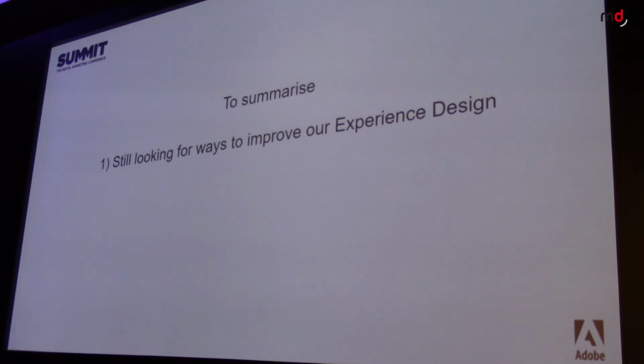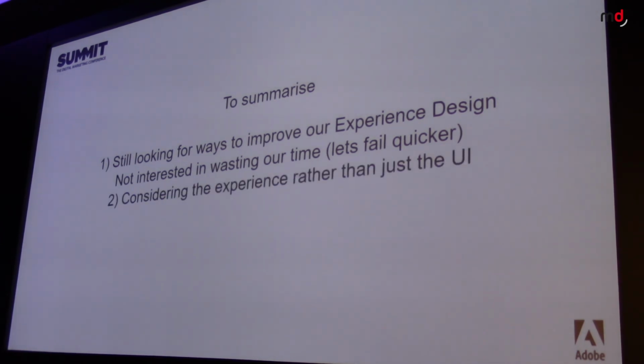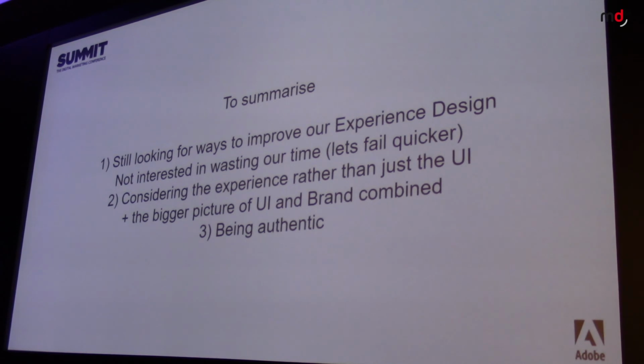And so, as I'm rapidly running out of time, to summarise, I think we're still looking for ways to improve our experience design. I don't think we've solved that fully, but we're not interested in wasting our time on people who are paying for our time. I don't want us to be wasting our time either. So we need to be failing quicker in order to get to a better place. As I mentioned, we need to be considering the experience rather than just the UI, and that bigger picture of UI and brand combined is a really important thing that gets missed in a lot of areas. Always try and be authentic, and always remember who we're doing the work for, which is the consumer.